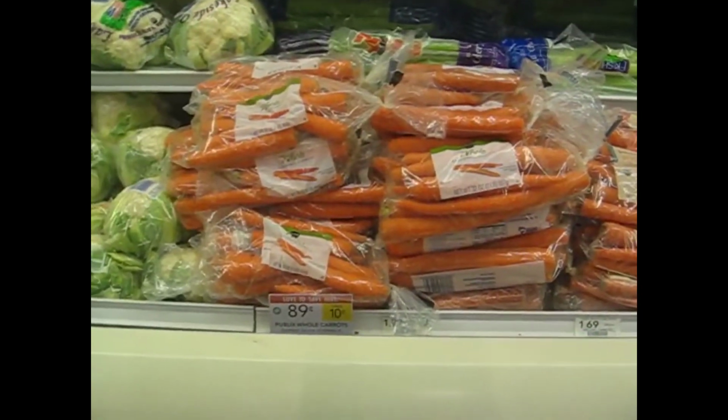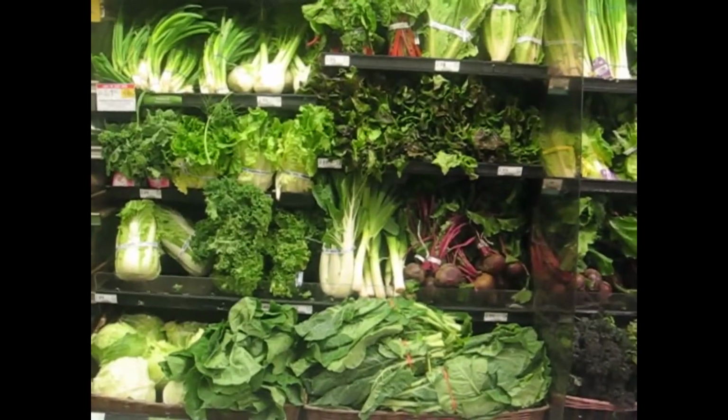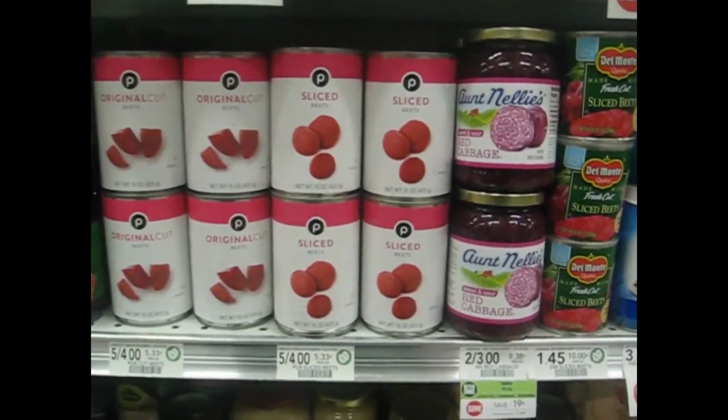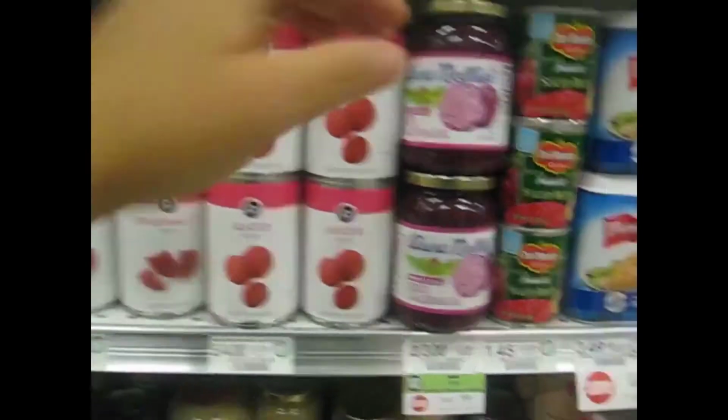Ooh, carrots. You guys, I have a great idea for these carrots. I'll show you later. Beets. Can we get some beets? Well, I'm not sure. We'll see. We can get it in a can. Let's see. Yeah, we found some sliced beets. Very good. Awesome.